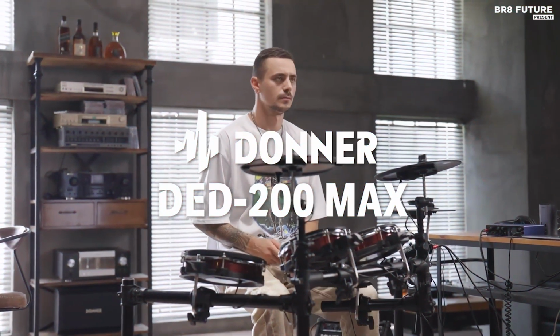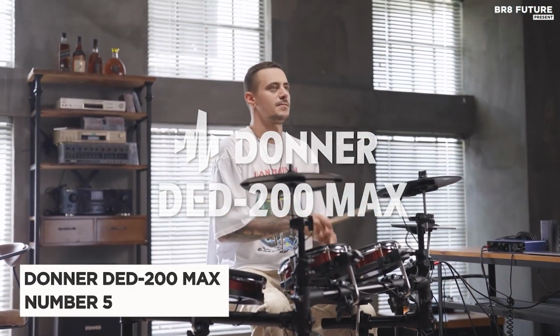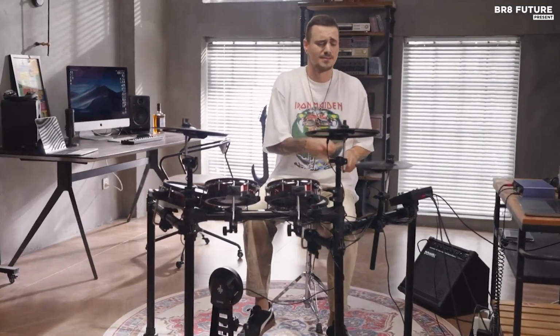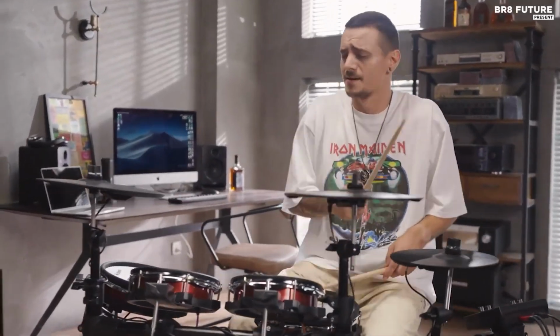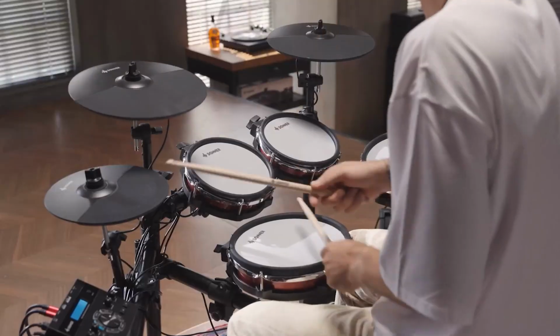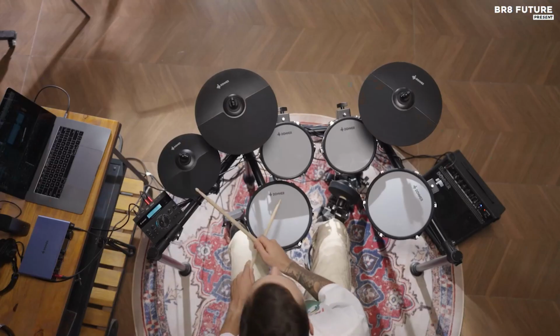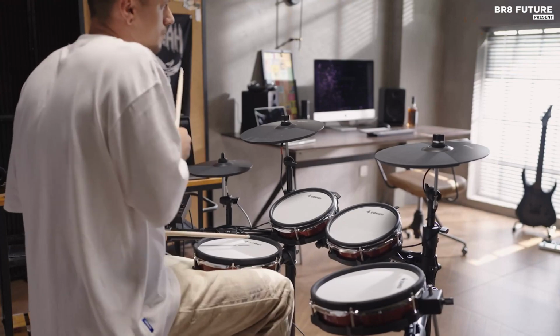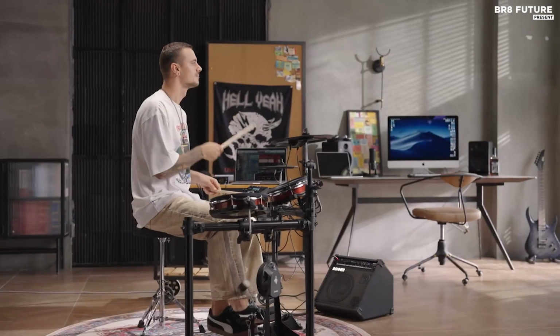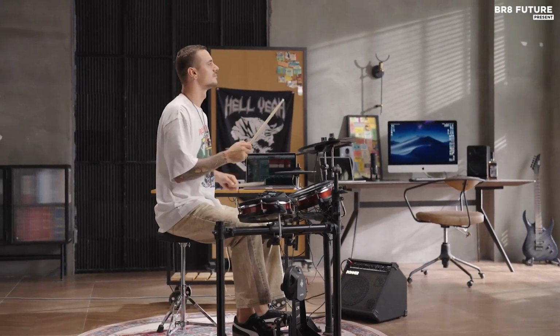Unleash your rhythmic passion with the Donner DED200 Max electronic drum set, an immersive percussion experience that transcends boundaries. Elevate your beats with the revolutionary 2-ply mesh drum heads, offering a tactile, responsive feel and enduring durability. The DED200 Max doesn't just simulate, it replicates the authenticity of real drum shells and metal hoops, providing a visual and tactile feast for drummers seeking the genuine touch.